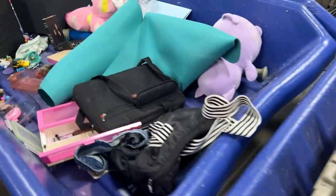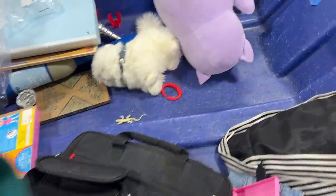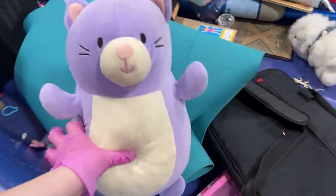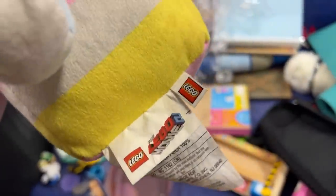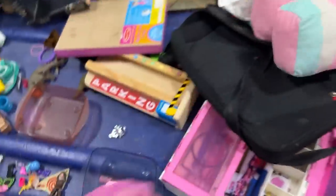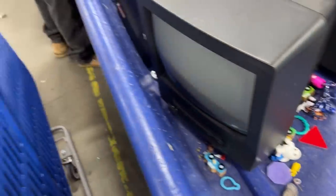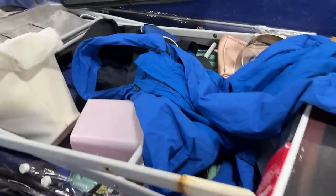What's in here? Squishmallow, but it doesn't have the tag. I want to look that up. That's a cute Squishmallow. What is this? Rainbow Kitty? Lego. Lego Kitty. TV. Oh. Magical Tree. It's a big one. Magical Tree. Okay.